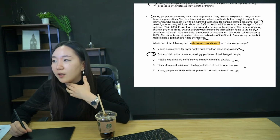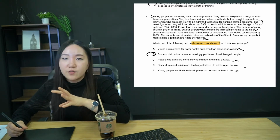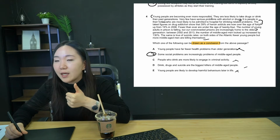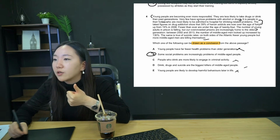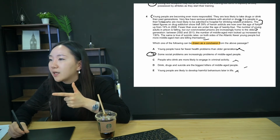So the way to do this, again, you want to skim through it, and I like to get the gist of the writing. So in this case, I'm reading through and I'm saying, okay, young people are becoming more responsible. That's our fact, okay? They're then going to try and explain it. No drugs, no drink, fewer problems with alcohol, drugs. Okay, cool. Thank you for explaining to me what that means.